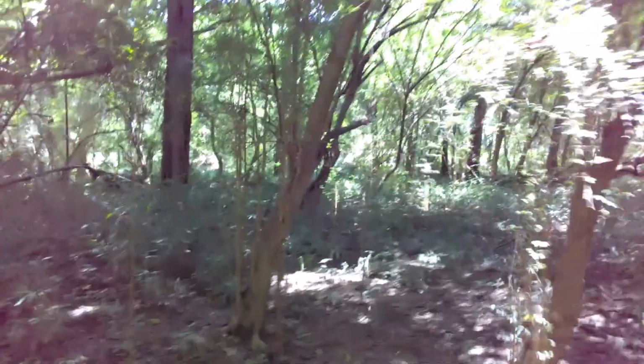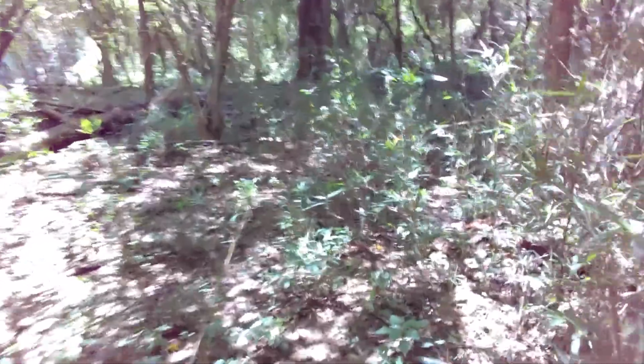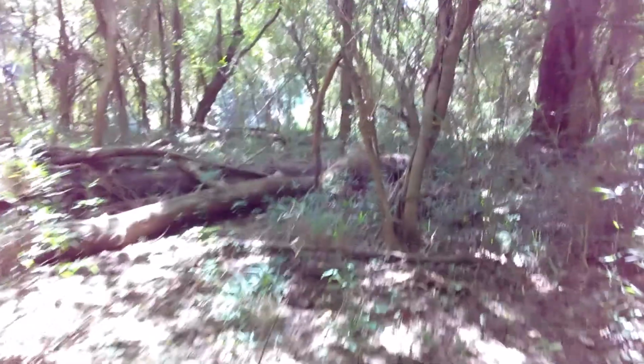Let me just follow this a bit. You can already hear the cars in the background on the highway. And here's a little deer dookie. So you know the deer have been going through here on a regular basis. This is their home, their cover, so we won't linger, so as not to disturb them too much. What I really wanted to show you is right over here on the edge of this area.